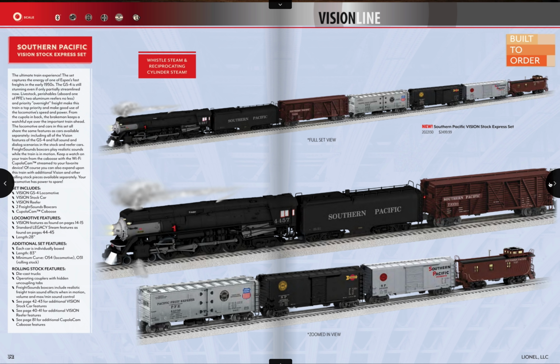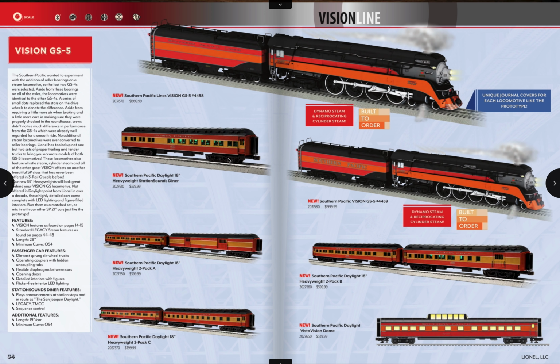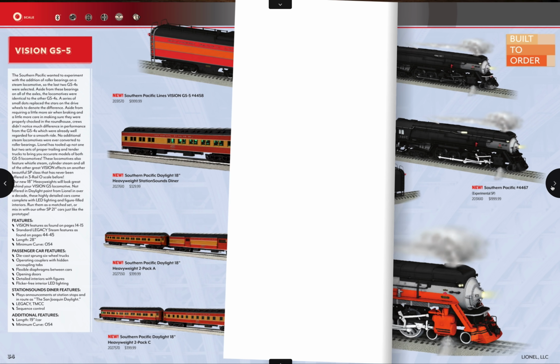Then I don't have to buy the passenger cars. I did have daylight passenger cars. Those are gone. So yeah, kind of wishing I kept a hold of those. But anyways, here's the GS5s, and pretty nice sets here. You got another Vista Vision Dome car for those, and they definitely look good for sure. The price of these is going to add up if you start buying all these different sets, but hey, that's the name of the game anymore. Everything's expensive with these new trains.